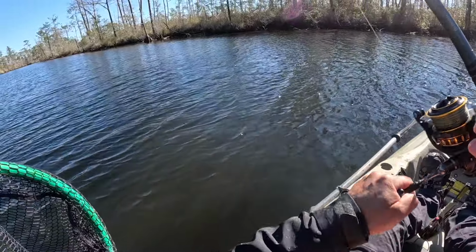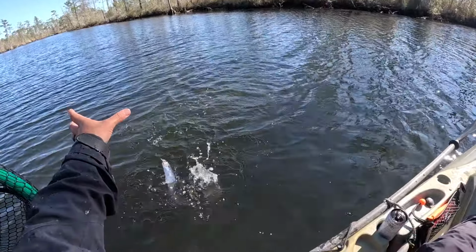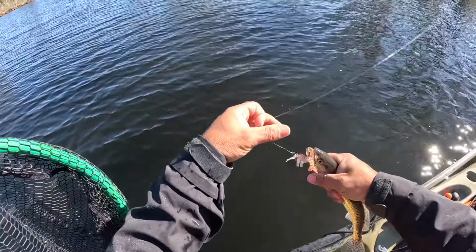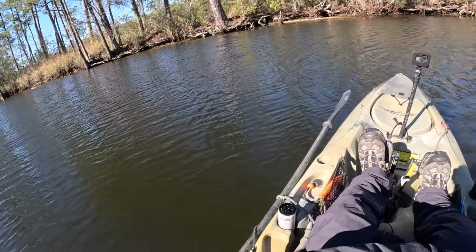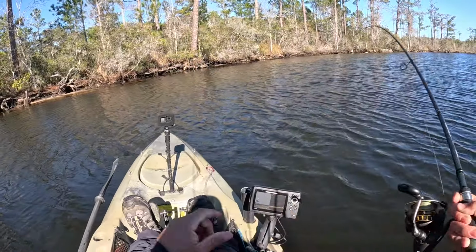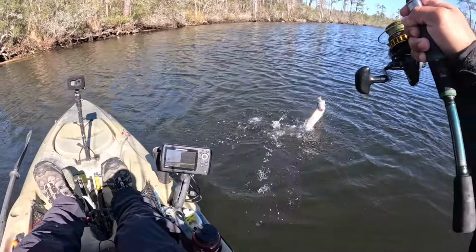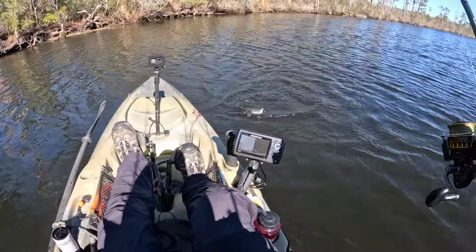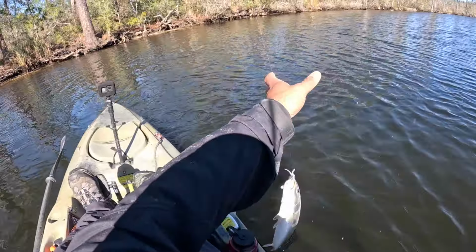There he is. Decent one. Here we go. Felt decent. A little speck. I'll shake off here. It's hard with the drift. There he is. He went after that. Decent one right here. Looks like another 14, 15 incher. Oh yeah, for sure. See if I can get the reverse on him. Might end up flipping him in. Don't break my rod, buddy.